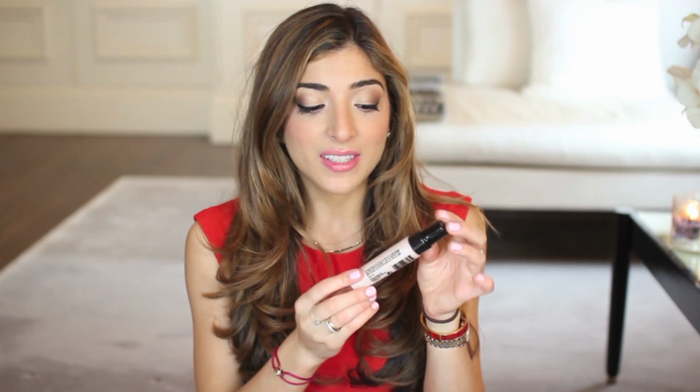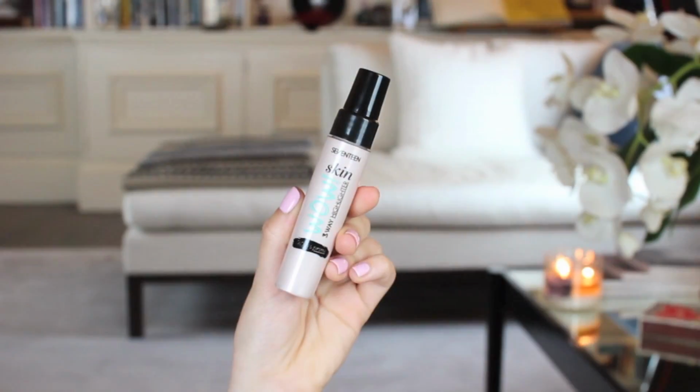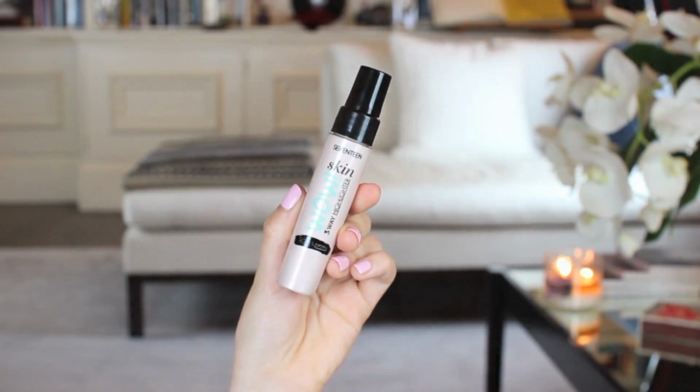Now on to some primers, and I have 3 here, and one is an unfavourite. Should I start with the unfavourite? This is the 17 Skin Wow 3-Way Highlighter. Guys, if you want to look like a disco ball, look this way, and I don't think that you do. This is really thick, glittery pigments, and it really shows up on the skin. It's really not cute at all.